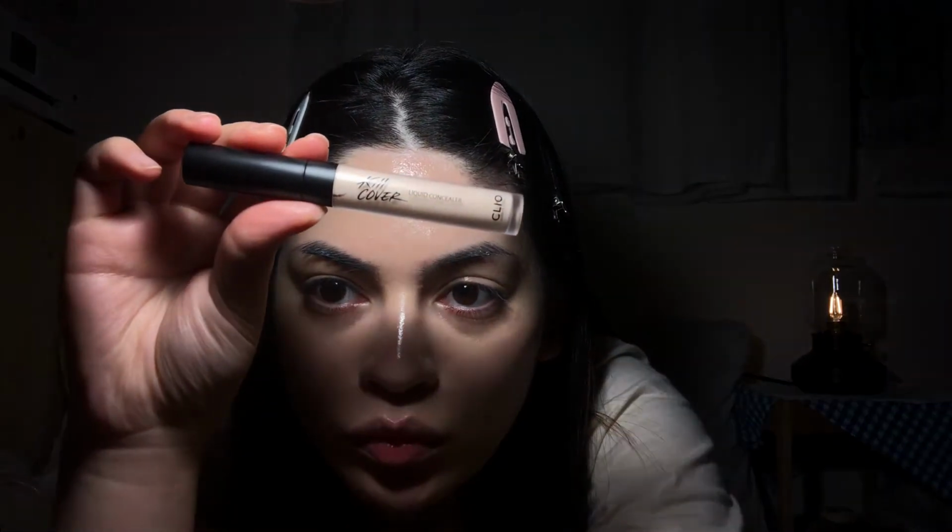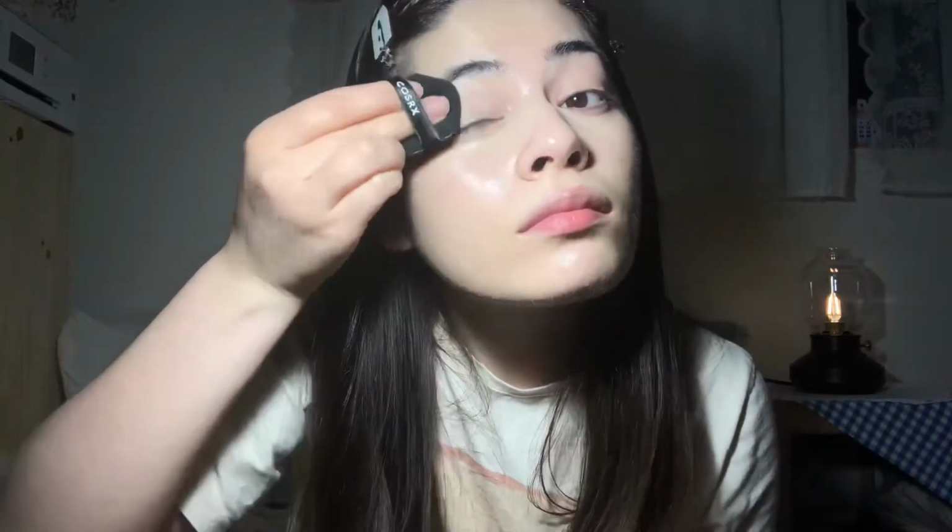So now I'm just taking the Kill Cover Concealer by Clio in the color Lingerie, and I'm just going to be applying it under my dark circles and on my pimples and blemishes and any spots that I feel need a little bit of coverage. I was really surprised by this formula because it was really liquidy. I don't feel like I've come across this consistency in concealers very many times in the past. But even though it was liquidy, it had really good coverage. It was 10 out of 10 for me.